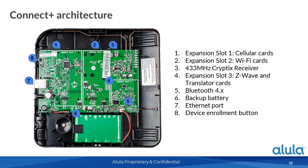What we did is basically take that same idea and put it on a card that can now go into the Connect Plus. So the idea here is, okay, we're doing a takeover of a Simon panel, 319.5 megahertz from UTC Interlogix. All right, they've got 50 wireless zones there. Do you need to purchase 50 new wireless devices from us? No. In programming, we say, okay, translator card, listen for 319.5. So you can reuse those wireless sensors in a takeover situation. So module slot 3, you've got a Z-Wave card by itself, or we have the option for a Z-Wave/translator card.